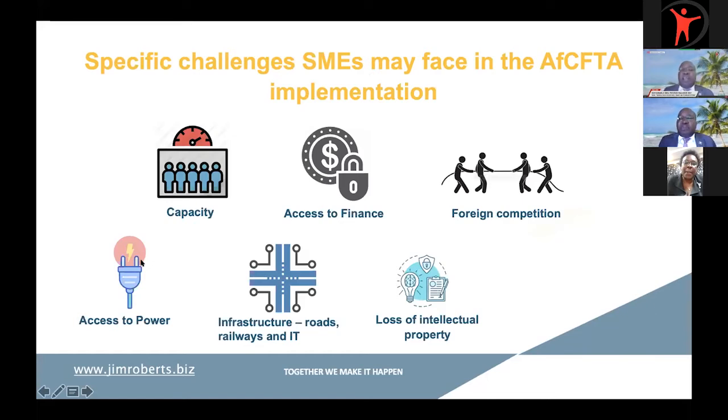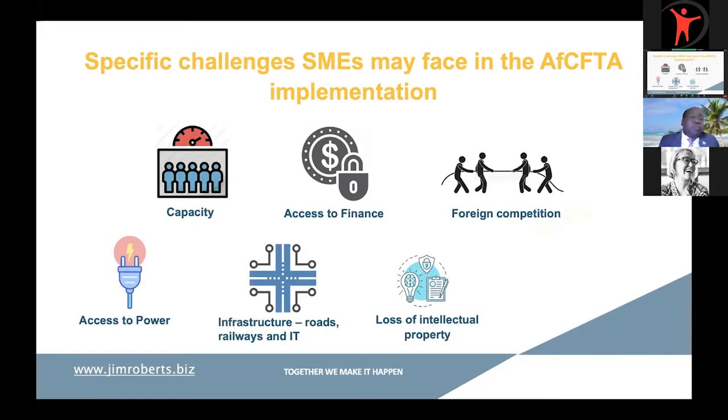I want to just mention specifically the challenges to the SMEs in the implementation of this pact. One of them is capacity. Of course, the big companies have a lot of capacity, and there's less capacity among the SMEs, and the big ones can take advantage of that and make sure the small ones may not benefit a lot. Access to finance is another one. I'm happy that EcoBank is here. Maybe they will be trying to sort out that.